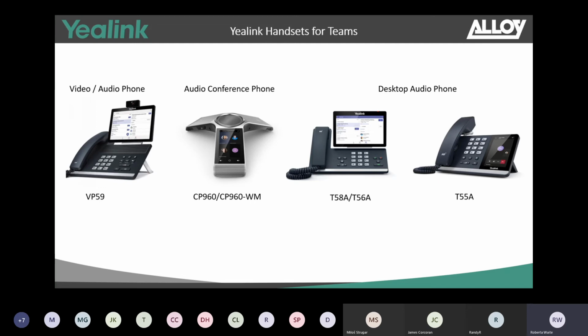They're simply picking those up and taking them home, plugging them into a power source at home, and then plugging these into a network. You can add a Wi-Fi dongle to them so that they become Wi-Fi connectable as well to the network. Once they're connected to a network, you can just log in as you normally would with your Teams credentials, and it comes up with all of your address book and your connection to the server, etc.